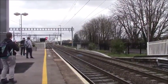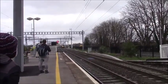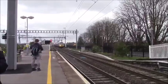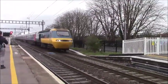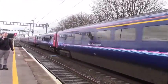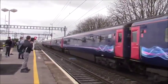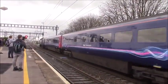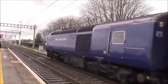1056 Great Western Railway service to Cheltenham Spa from London Paddington. It's formed of the mighty and partly exploded 43002. Oh yeah, and I think the rear of it is 43158. That's not a really explosive crash, is it? Yes, and it's in reverse formation. Indeed it is. A lot of them have been in reverse formation recently. And 43158, yes.